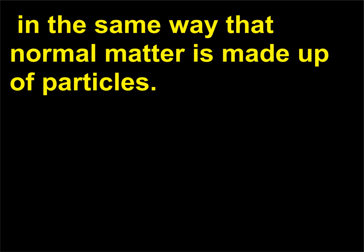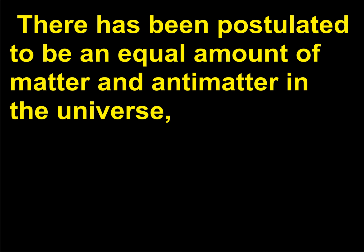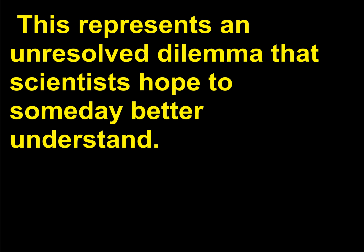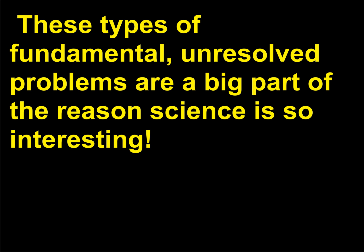In the same way that normal matter is made up of particles, there has been postulated to be an equal amount of matter and antimatter in the universe, though the observations made to date do not suggest this to be the case. This represents an unresolved dilemma that scientists hope to someday better understand. These types of fundamental, unresolved problems are a big part of the reason science is so interesting.